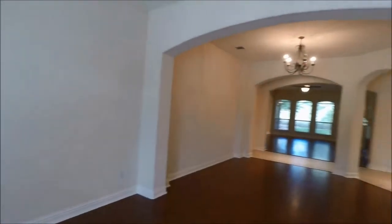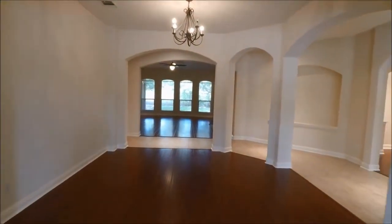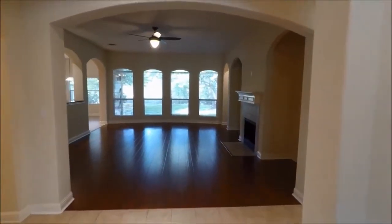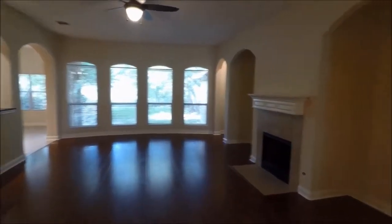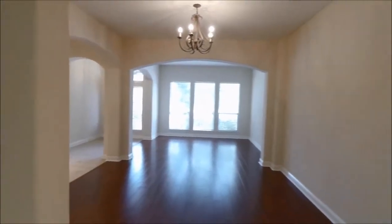Rotating to the right, you'll see the formal living space. Nice and open, beautiful archways all through here. Gonna head through the formal living. We'll give you a sneak peek through these archways here into the informal living space. But we're gonna rotate around. Give you a nice view of the formal space we just came from. Plenty of natural lighting coming through here.